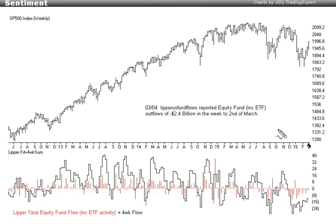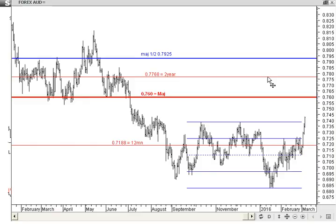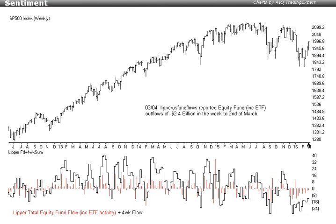Here on the Lipper US fund flows, they reported equity fund, including ETF outflows of 2.4 billion in the week to the 2nd of March. And the 4-week flow in black at the bottom there is still slow to pick up.